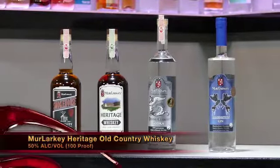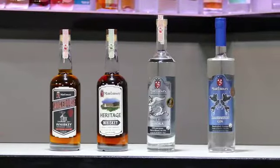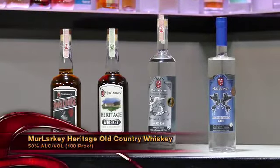The hot new brands on Hotmixology, some of them have been on before, but let's go through the products you use. So we're going to start off right here with the MURLARKEY Old Country Heritage Whiskey. This whiskey pays homage to their Irish ancestry roots. It's bottled in bond, which means it's served at 100 proof, which means it's for the perfect whiskey connoisseur. It's also aged and finished off in wine casks.